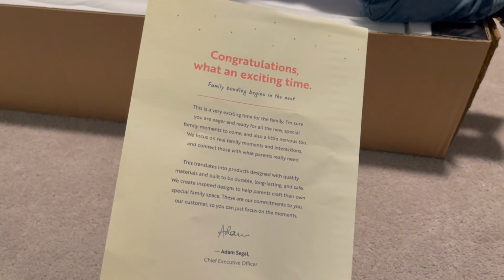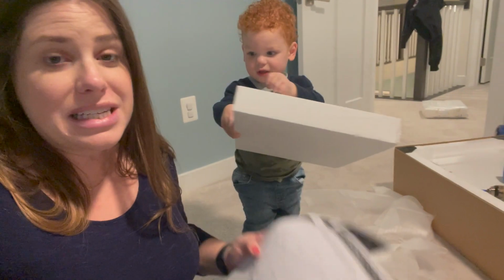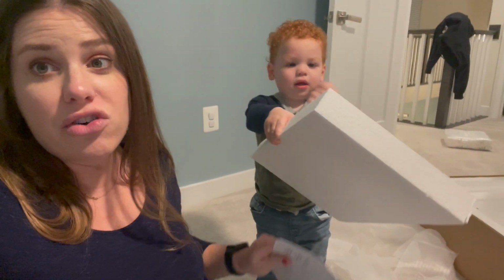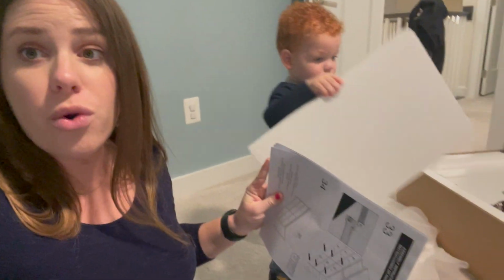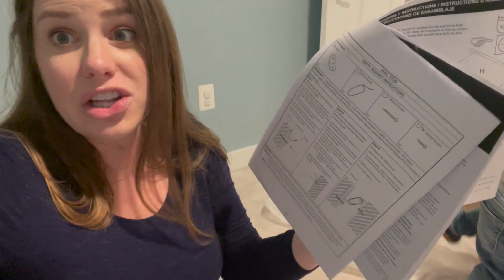Beautiful CEO. I feel like we built a lot of furniture in our day, and I'm opening up the instructions, and these look pretty intimidating. These are like IKEA level instructions. There's 34 steps. I don't know how long this is gonna take. I haven't gotten to that part yet, but I feel like it's gonna take a long time.